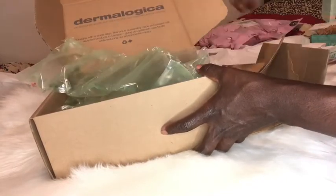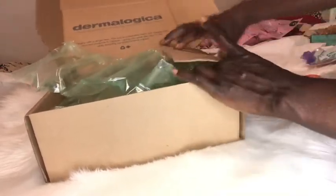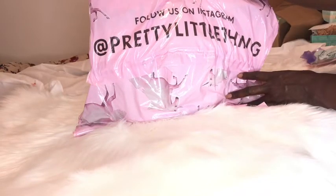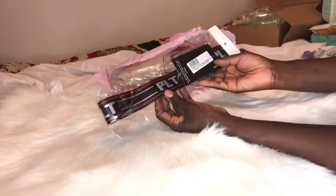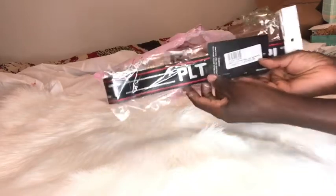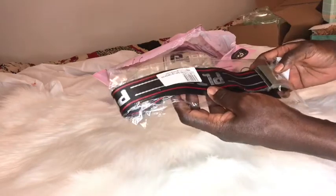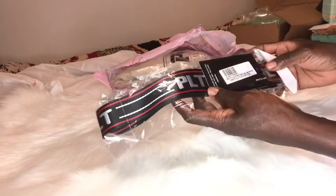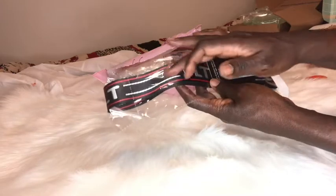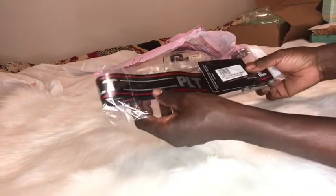And let's move on to Pretty Little Thing. Yay, I'm so excited. I can't wait to see. Yeah, this is Pretty Little Thing. So this is Pretty Little Thing, Ben. Pretty Little Thing, Belle. I'm so excited. I can't wait to wear it. Yeah. I love this color. The color black and silver is really nice. It's size medium, I think.